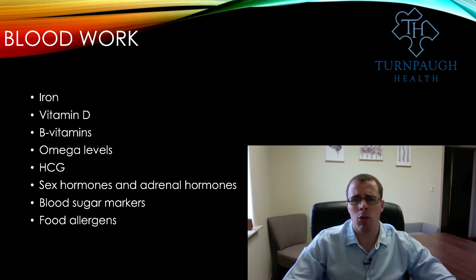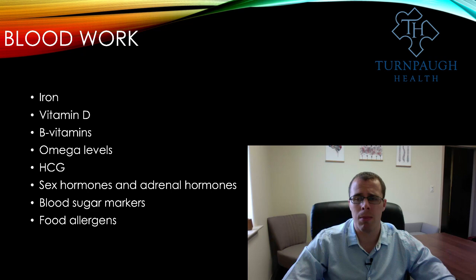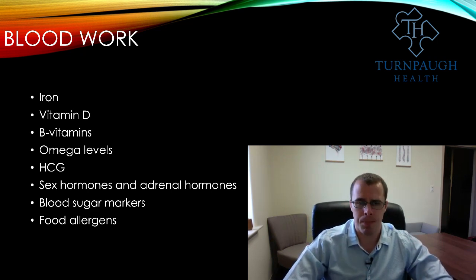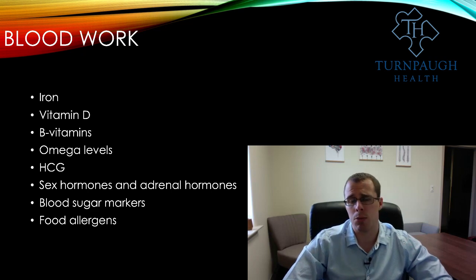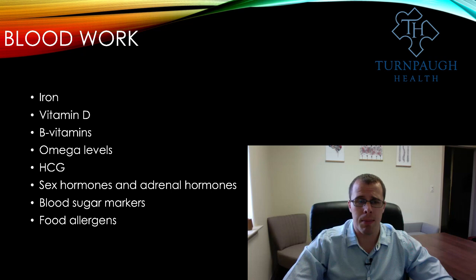Looking at sex hormones and adrenal hormones are important, making sure that we have adequate hormone levels, which will be a little bit out of range from typical because yes, you are pregnant, but it is still important to look at those adrenal hormones and making sure your stress hormones are in appropriate levels here. Really important when looking at your blood sugar levels. We want to make sure you're not at risk for gestational diabetes.